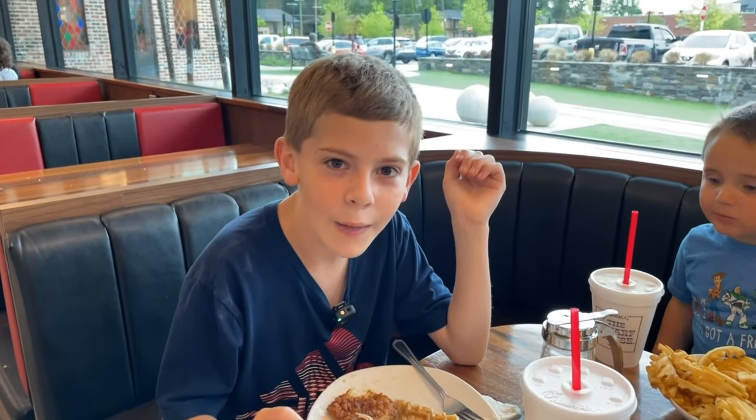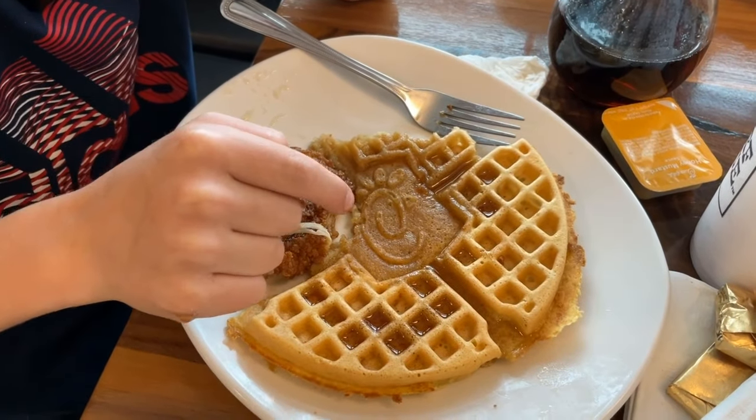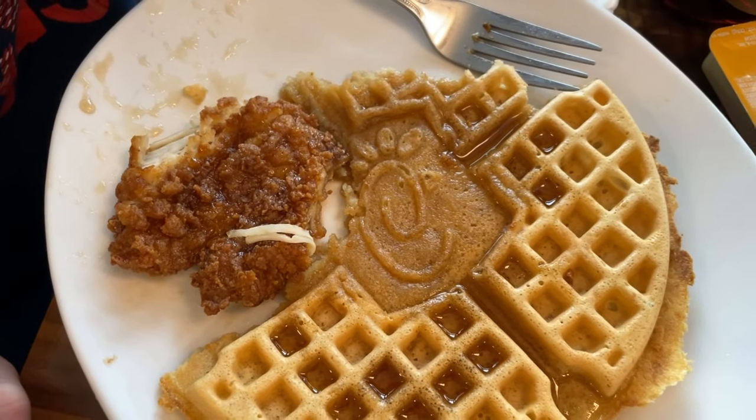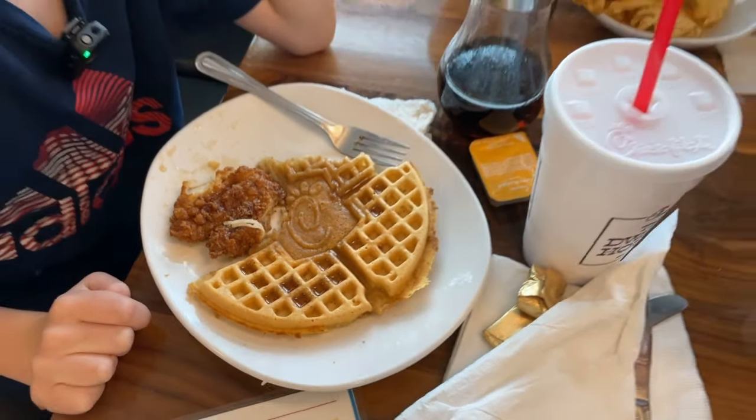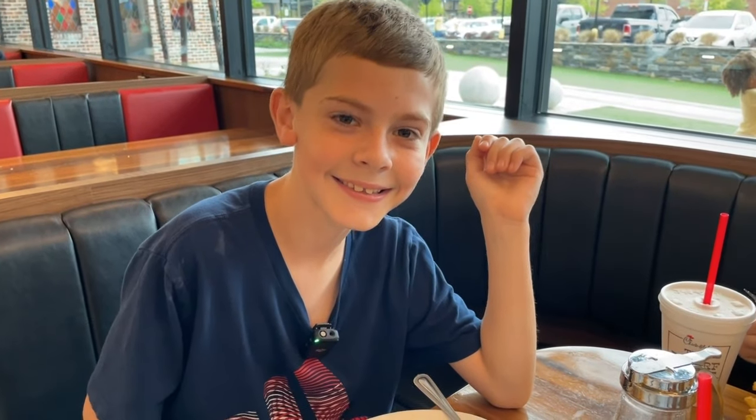All right, Gentry, you've had an opportunity to dig into the chicken and waffles there. What are your thoughts? I wanted to point out first that I was eating my chicken and I saw this. A little Chick-fil-A logo. Yeah. How does it taste? Really good. You should definitely get it.